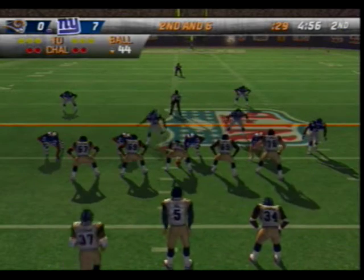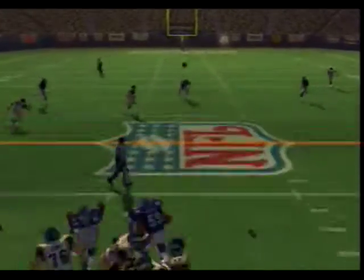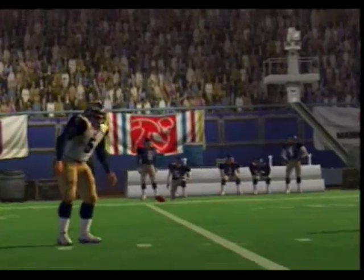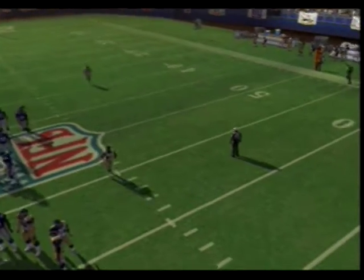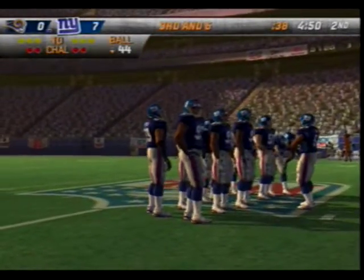What's the hard count? New York lines up in a 4-3. Gets rid of it. Almost picked off. He's back in his zone. He's reading. He sees the quarterback the whole way. But then he gets a chance at an interception. He just didn't finish the play.